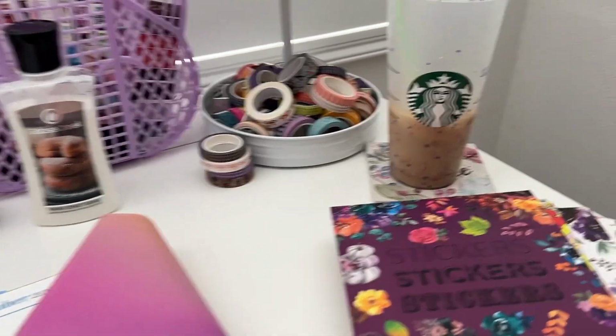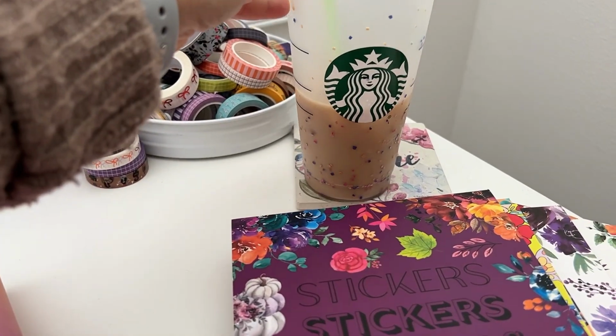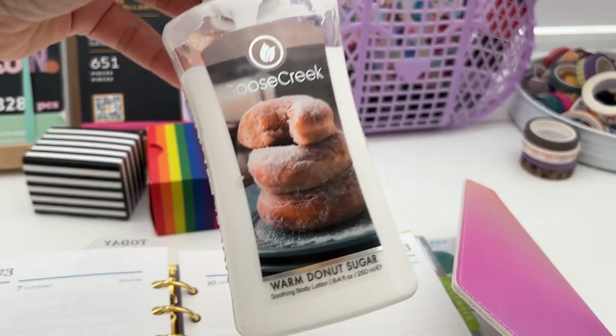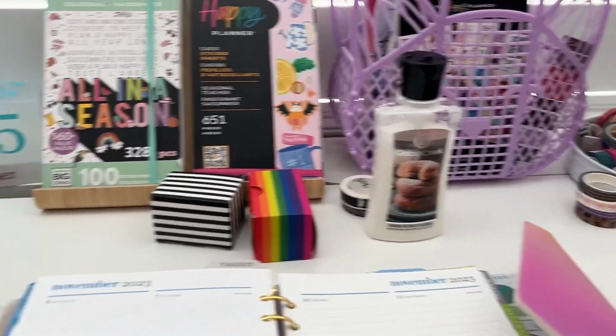I have my coffee over here. I really don't like these cups because they have all that condensation, but and then I have my lotion. Oh my gosh, this is like my favorite lotion. It smells so good. And you can see my desk is still in Halloween mode, even though we're in November.